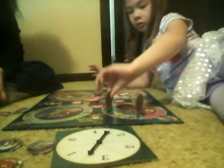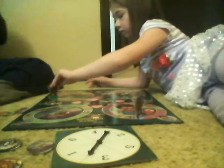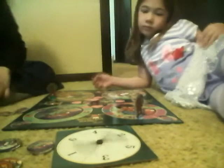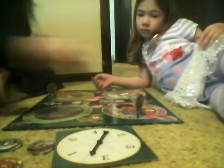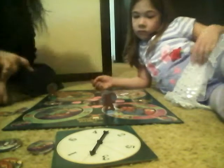Three, it's closer to 3. Move your green. 3? Yeah. 1, 2, 3. Do you want to just go to the blue one? I'll go to a different one. Three. But I don't want to end up repeating. 1, 2, 3. I end up stuck in the circle.